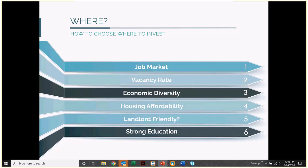And one in particular that I want to highlight is number 3, economic diversity. Now that is probably one of the most important factors when purchasing a property, and the locations that offer the most economic diversity are major metropolitan markets. So a few in particular that I have on my screen were San Antonio, Texas, Austin, Texas, Phoenix, Arizona. These are major metropolitan markets that have a large diversity of employment. There's going to be jobs in government. There's going to be jobs in education, healthcare, trade, manufacturing, technology.